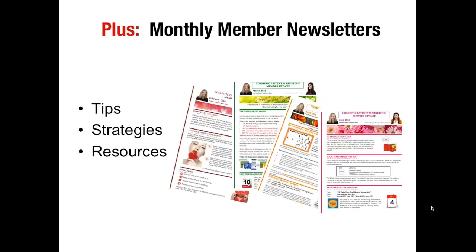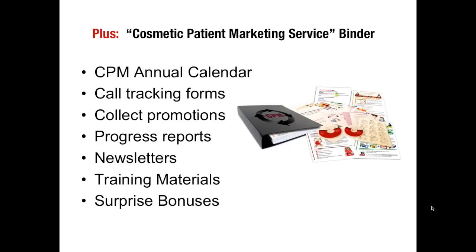And there's even more. You'll also get the private cosmetic patient marketing monthly newsletters full of tips, strategies, and resources, along with feedback forms and strategy calls with me if you'd like additional consulting. Plus, you get the cosmetic patient marketing binder to keep everything in one place, such as the annual calendar, the call tracking forms, a place to collect promotions, progress reports, newsletters, training materials, and we even send surprise bonuses throughout the year. But that's not all.